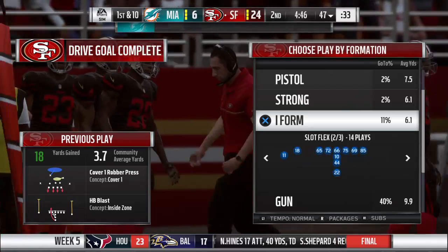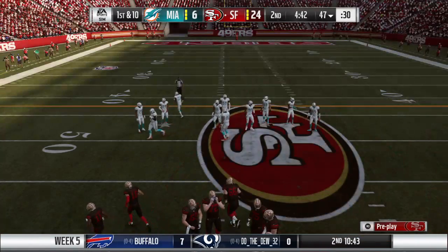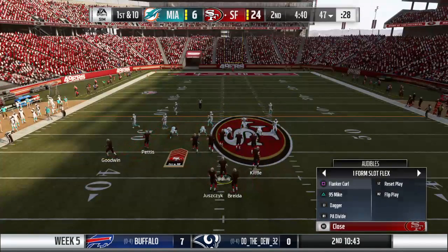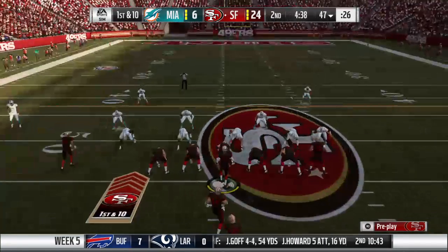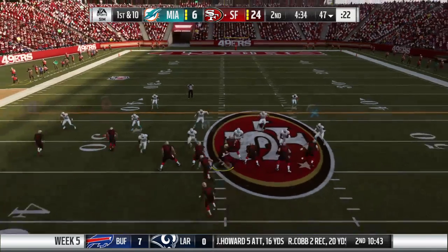This guy's well on his way now to a big game on the ground. It's another good run there. Puts him over the century mark in yardage, and we're still in the 2nd quarter. A big hitter to start the drive has him up near midfield here for 1st and 10.